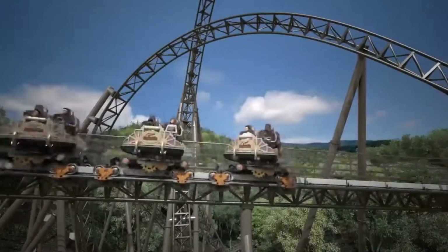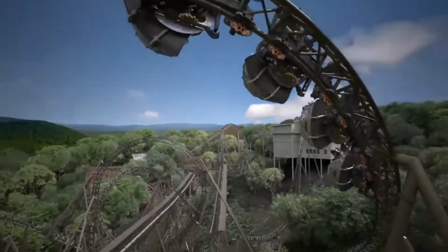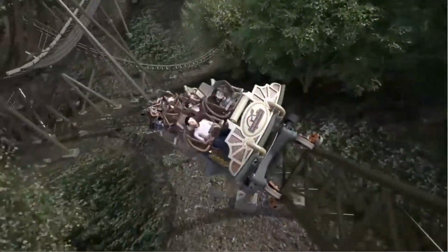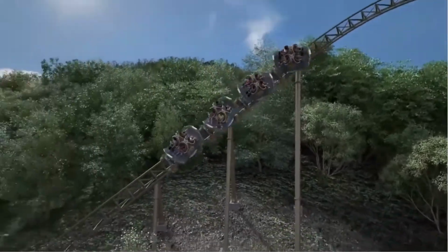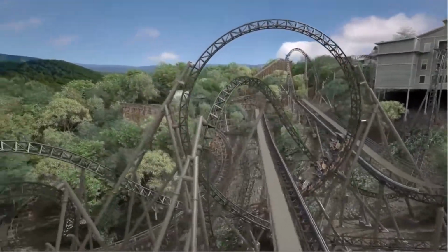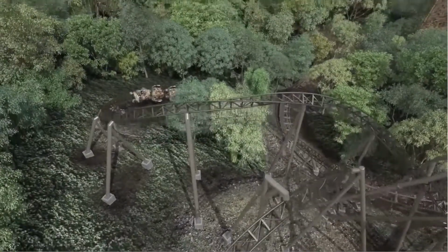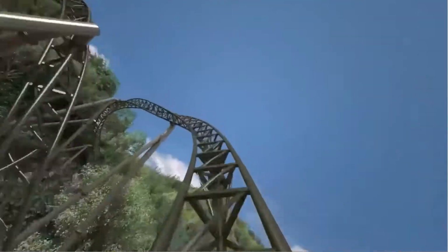I wish it had more airtime hills. It looks like it has 1 or 2 airtime humps, but I'm not even sure if you get airtime with spinning cars. But it has lap bars, which is a good start for getting some solid airtime. So I really can't say how great this coaster will be until it opens and the coaster enthusiasts get to ride it and really see what it feels like to go upside down while spinning, and whether you can get airtime while spinning and stuff.